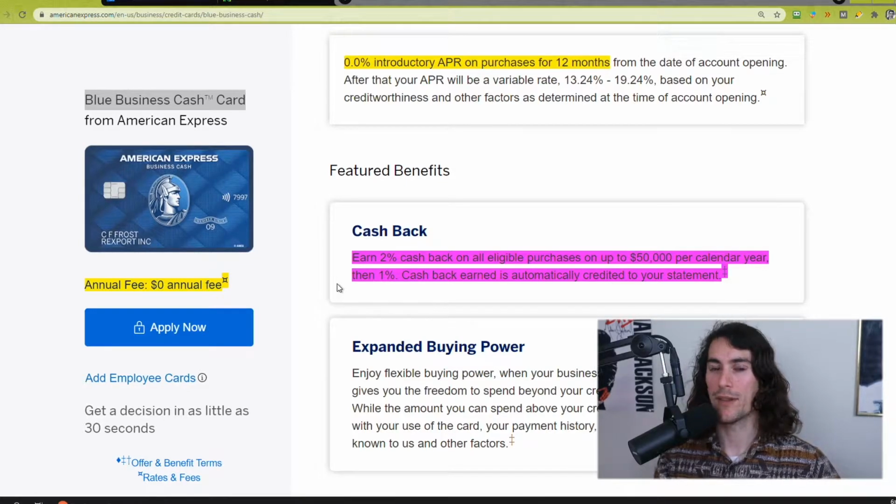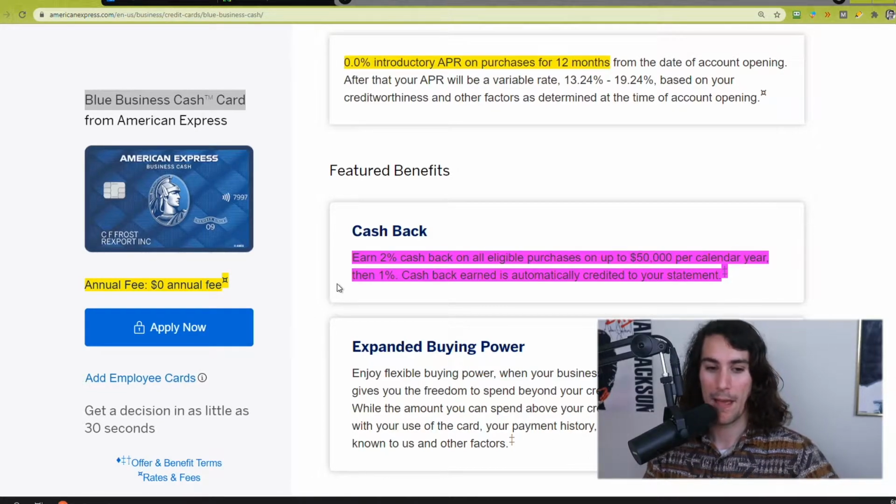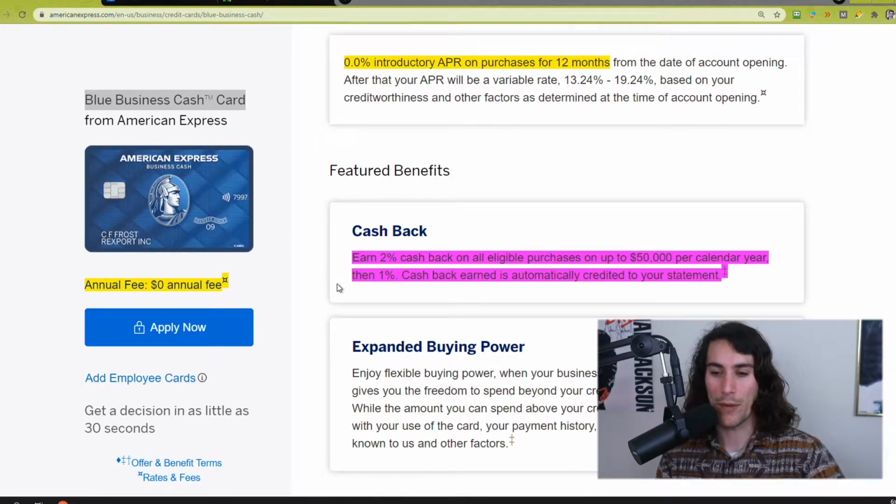You don't need to set a reminder to withdraw it at certain intervals. It automatically goes back onto the statement every single time. There's no thinking about it. It's simple. It's easy for a dummy like me. Very, very simple. American Express gave me $9,000 in credit when I applied and was approved.